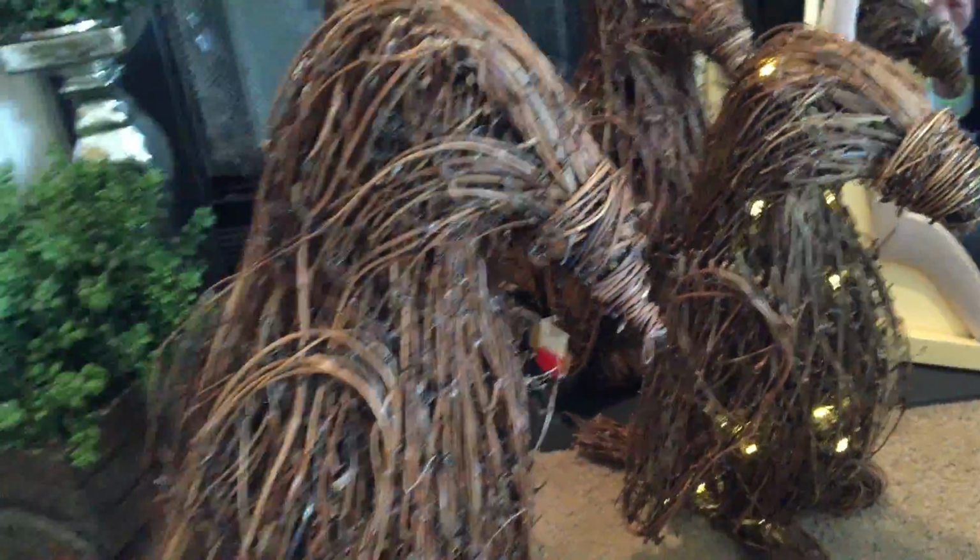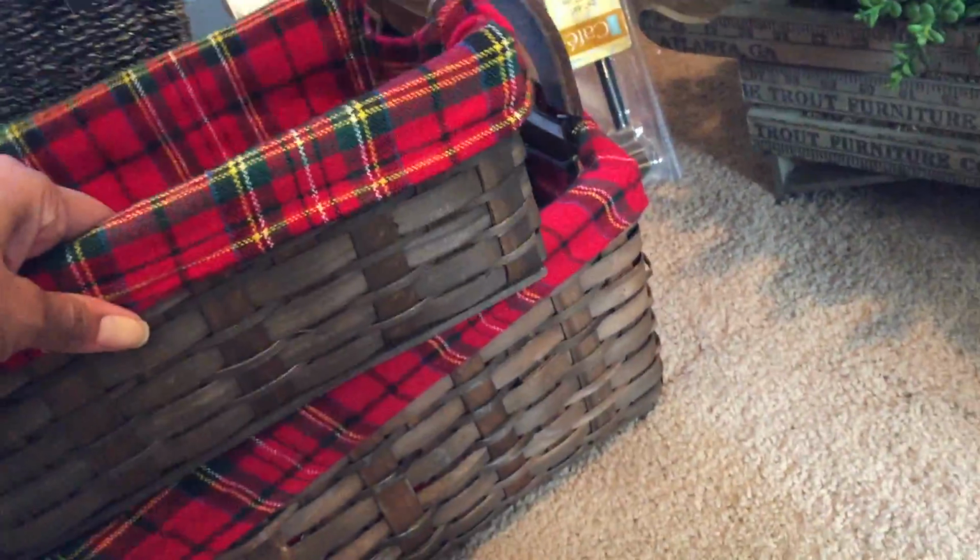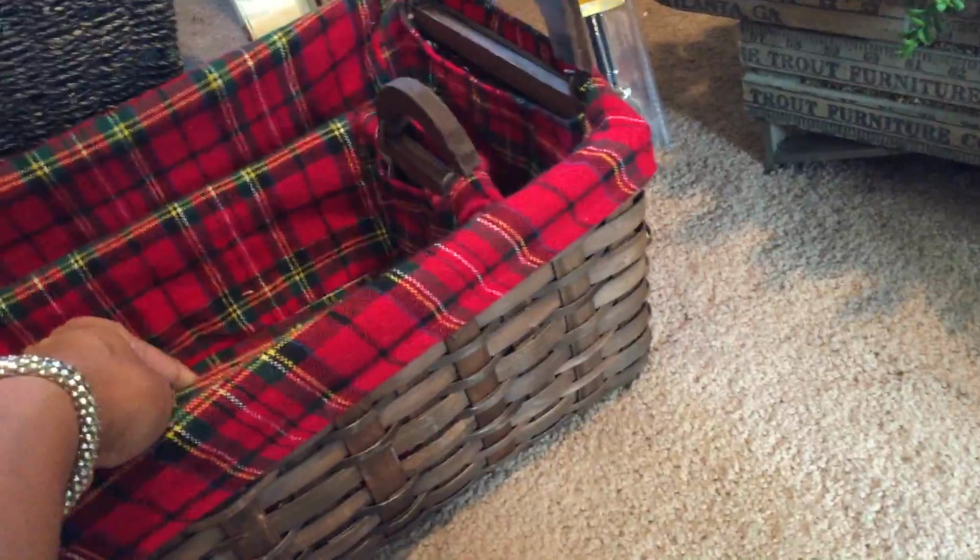Okay. And I guess we'll come over in this corner. If you look over here, these baskets, I found those. They have like a Christmas vibe with that pretty red plaid in it. But 2 baskets. Okay, and they actually can fit in each other. Y'all seen those before. One can fit in the other. Those were nice.